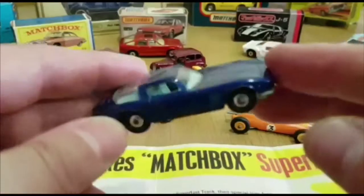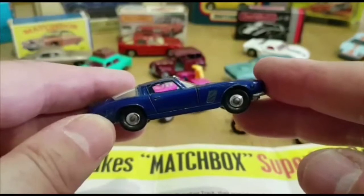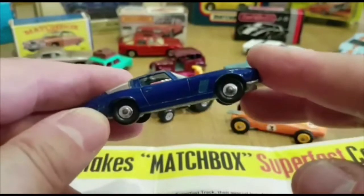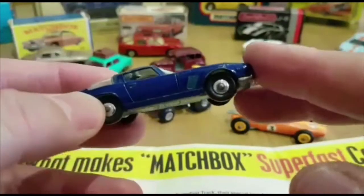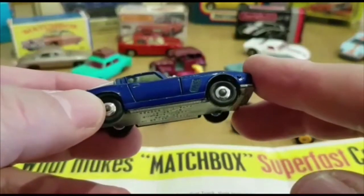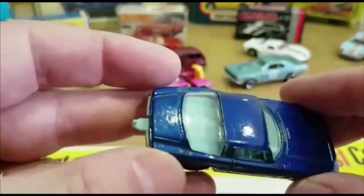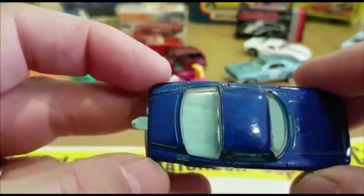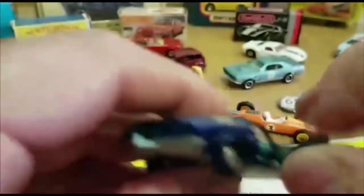So this model, the Iso Grifo, dates from around 1967-8. That's a transition model, so this went to Matchbox Superfast, but it's a particularly nice model. The level of detailing, you've got some nice grille work on the side there. You've also got that going on at the back. Lovely colour, opening features.